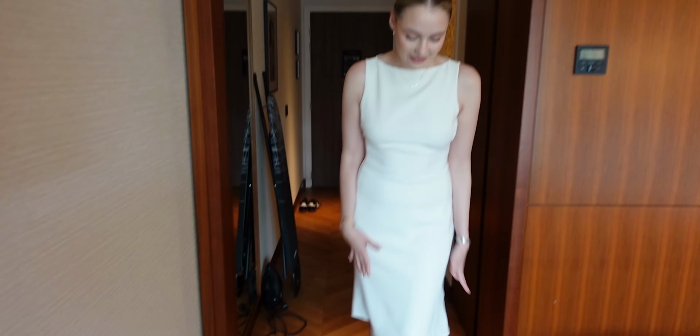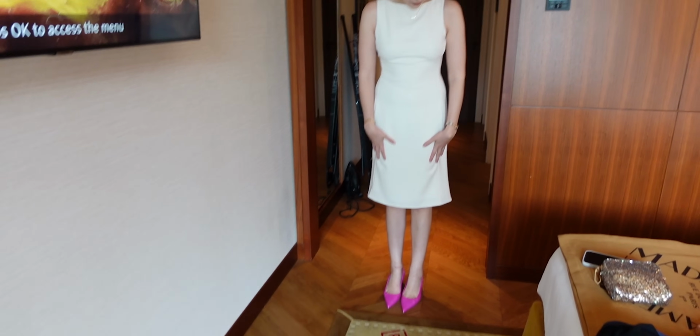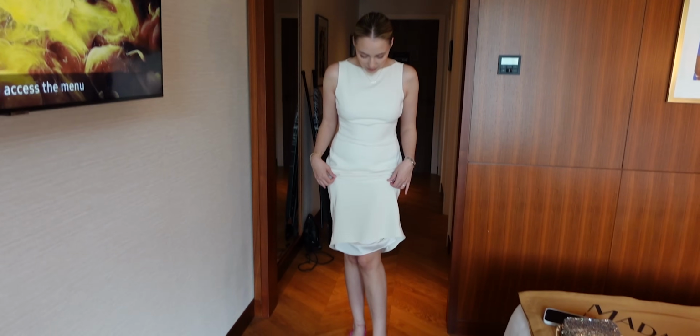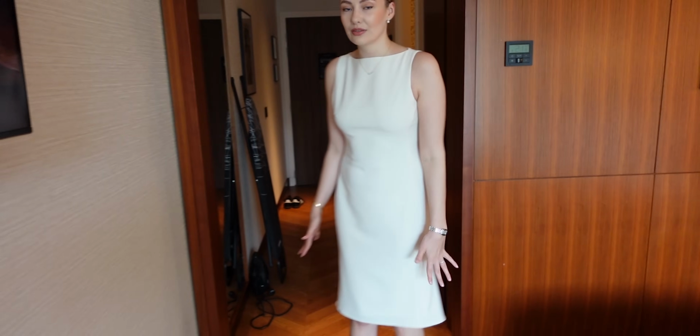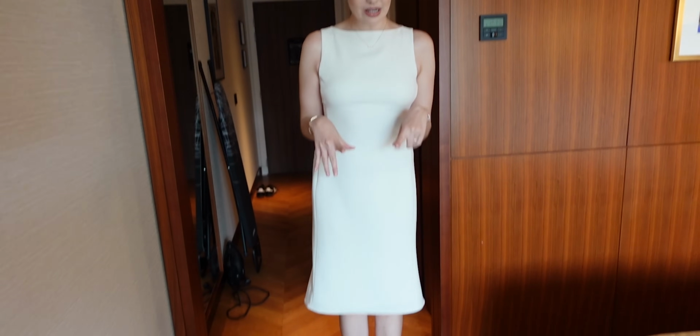I am ready. It's a cocktail event, so I've decided to go for a classic shape dress. This is so well made. I'm super impressed. It's got a very nice lining. It's a crepe material, and it's tailored to perfection. It's got nice arrow seams in here, and then it flares down like this. Also very nice there. I just feel like this will be my dress for a long time. I can wear it to events over and over again. It's from Theory. I'll link it down below because I think they've got it in a few different colors as well. Black would be amazing for a work event too.